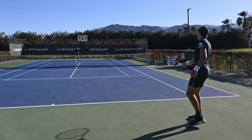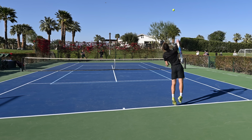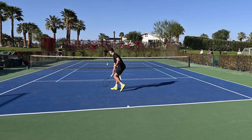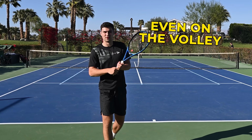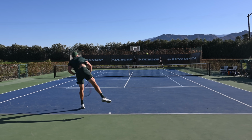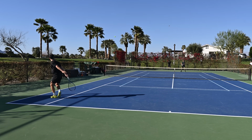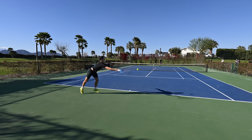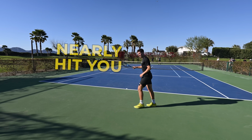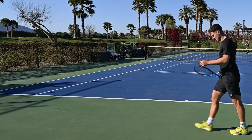And on my serve, of course, really trying to warm it up so I can get the RPMs in, really put him under some pressure straight away, get quite a few free points. This guy has the craziest backhand technique of all time, even on the volley. Nearly hit you. Saved you there.